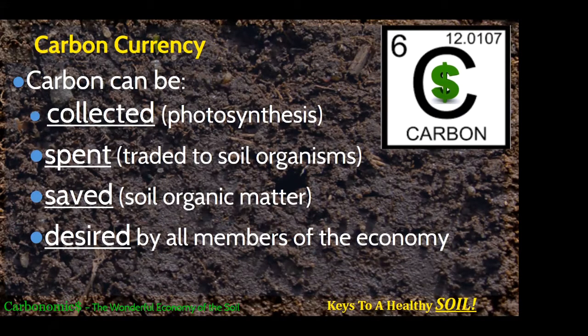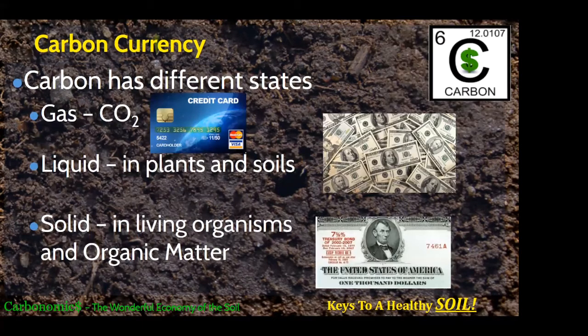And look at how carbon is the perfect currency, because you can collect it or earn it through photosynthesis. Plants can spend it when they trade it to soil organisms to purchase these services that they need. You can save it through soil organic matter, and it's desired by all members of the economy. And further, carbon has different states, just like we have credit and cash and savings bonds. Carbon can be in the gaseous form, which is CO2 in the atmosphere. It can be in the liquid form, which is in plants and soils, moving through the plant and being transferred to the biology. That's liquid carbon. And then it's also solid, which is what we're most used to.